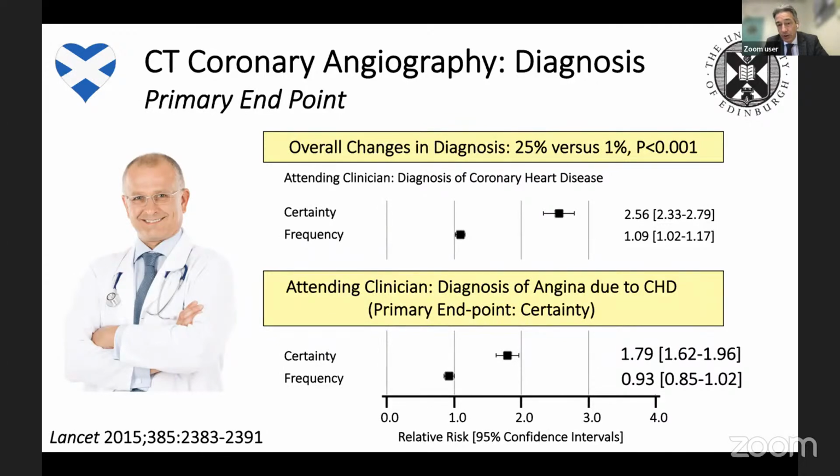And the frequency of detecting coronary disease was a little bit higher, so it increased that diagnosis. When it came to the primary endpoint, the certainty of whether someone had or did not have angina due to coronary disease, that doubled. And interestingly, the frequency of angina due to coronary disease actually fell a little bit. It was 36% in the standard of care arm and 30% in the CT arm.